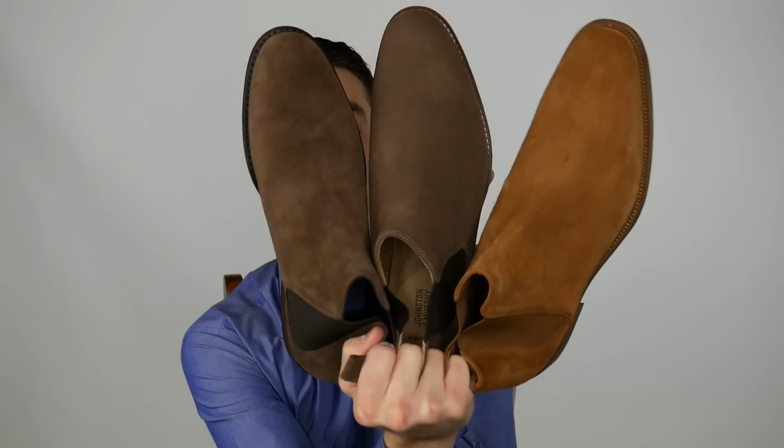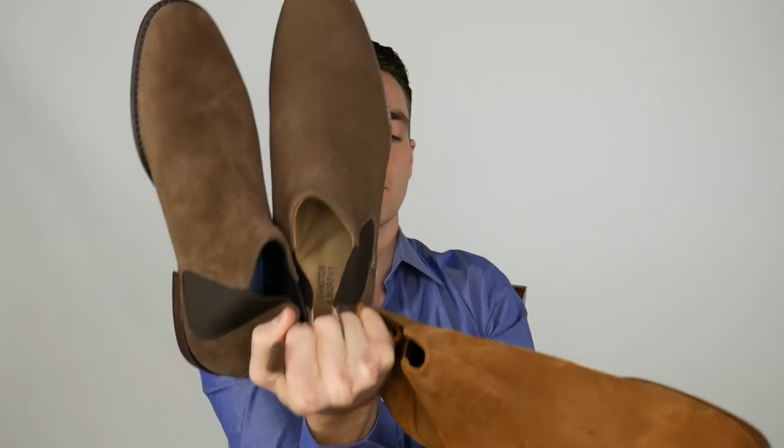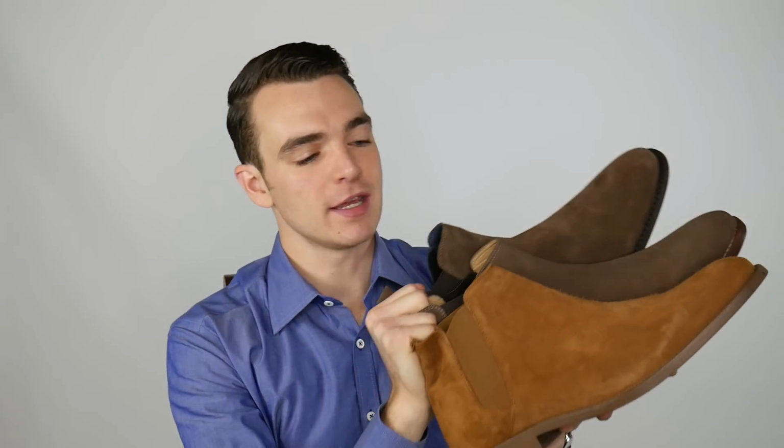So we'll start out with these three boots, which step up in price. We have Steve Madden over here, we have Johnston & Murphy, and we have Aldo. Now, each of these are mainstream brands. They are mass manufactured in China, and they are made to hit a certain price point.